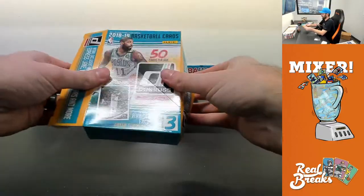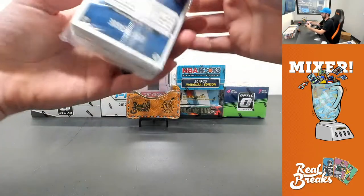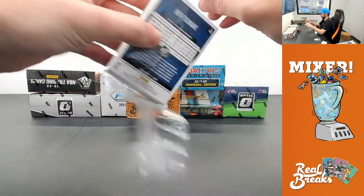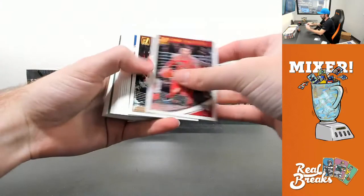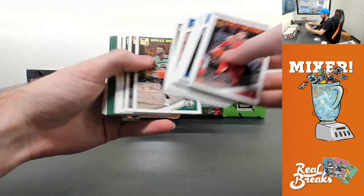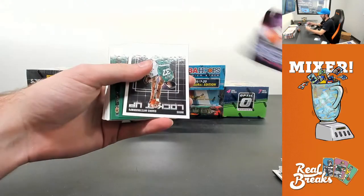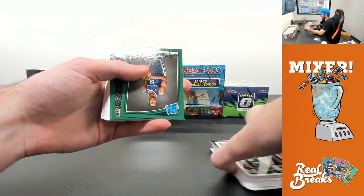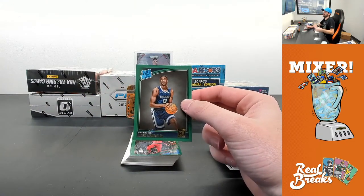50 cards in here. We'll have some green parallels in the middle and then a nice stack of rookies. It's just all vet base in the front here. Damian Lillard franchise features, D-Wade, same thing. Giannis, lock it up. Ooh, nice card there. Here is a green flood. Jaren Jackson Jr. going to the Grizzlies. Grizzlies to Derek Jensen.